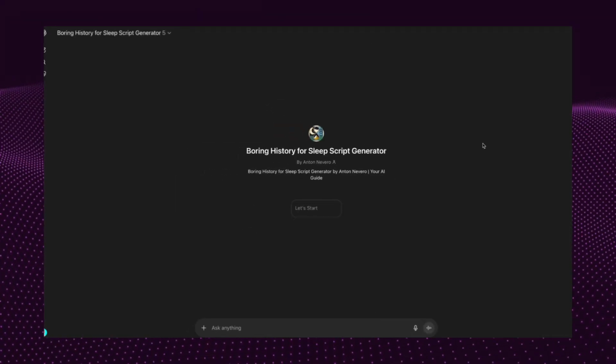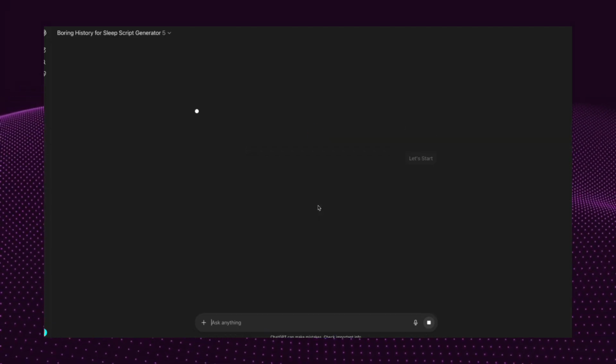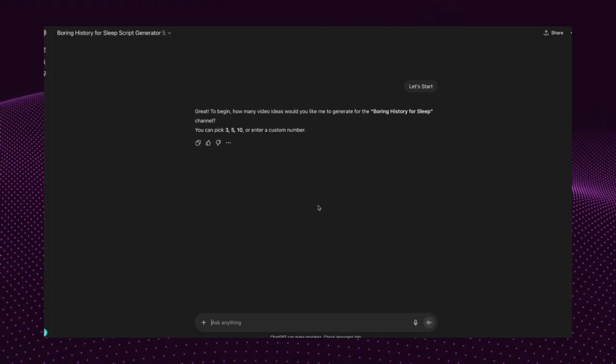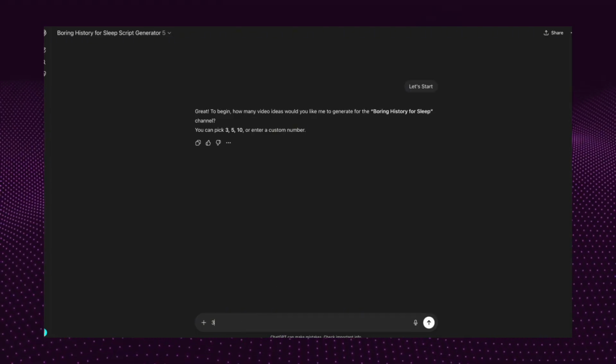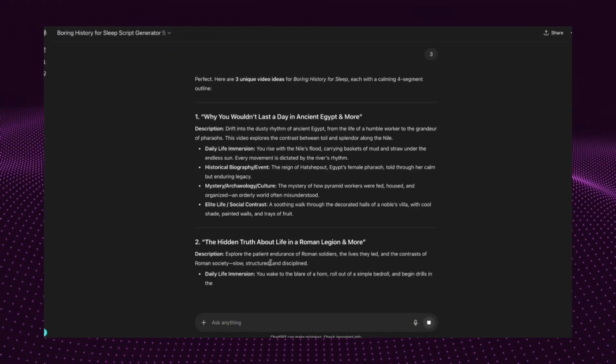I've created this helper in ChatGPT and it's almost fully automated. You just need to click Let's Start and it will propose you 3 different subjects that you can choose. Yeah, I know, ChatGPT gives way too many options. Feels like picking a Netflix show sometimes. You can choose even 5 or 10, but let's start with 3.